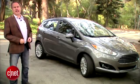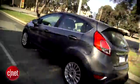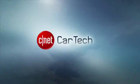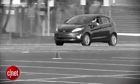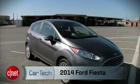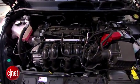Ford's smallest hatchback gets new styling and new tech. Let's take a look at the 2014 Ford Fiesta. In 2011, Ford gave us the Fiesta model, a subcompact that had sold around the world since the mid-70s. Now for 2014, we get an update.